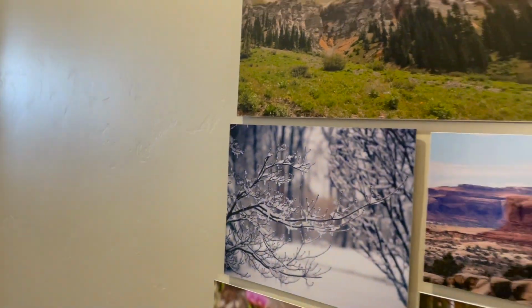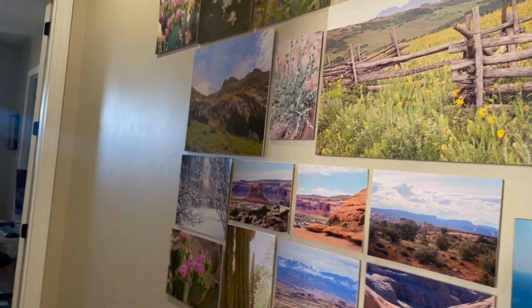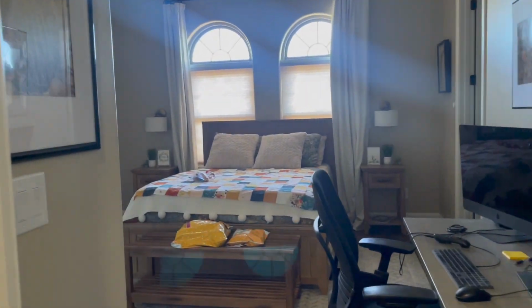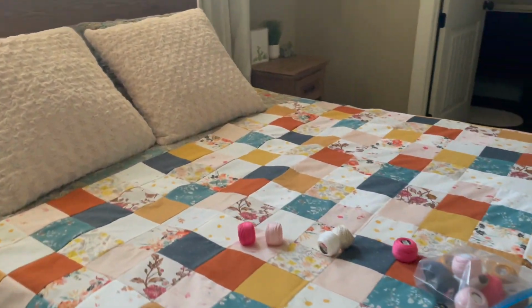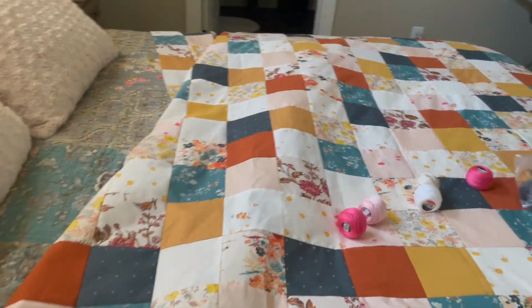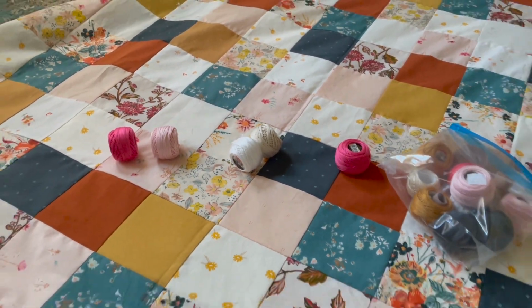So I've got more space on my wall. I've got more space in the gallery. Can't wait to go. I probably have thousands I could print, but I haven't decided on any. This is our beautiful guest room where I keep all my crochet stuff, and this blanket is not the blanket that lives here. This is the quilt topper that I'm making. This is the blanket, but I'm having a hard time deciding on a thread color for my quilt topper.